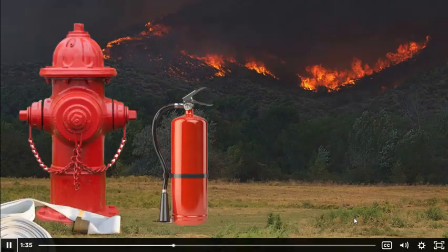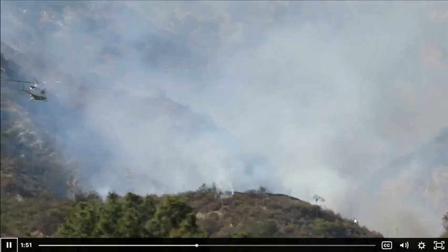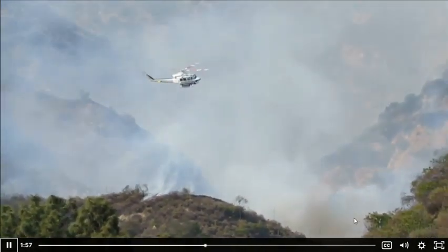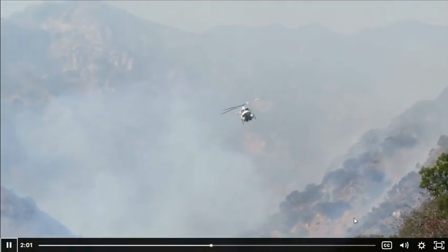Okay, you ready? There's no hose or fire extinguisher big enough to put out most wildfires. And to make things harder, it's not like in a city where you can just get water from the nearest fire hydrant. Wildfires usually happen in places where there's not a lot of water around. Firefighters sometimes try dropping water using a helicopter. But even so, when a wildfire gets this big, firefighters just can't put it all out at once.